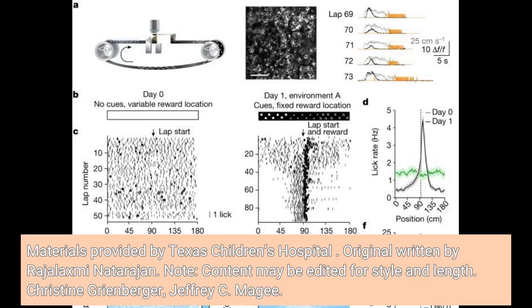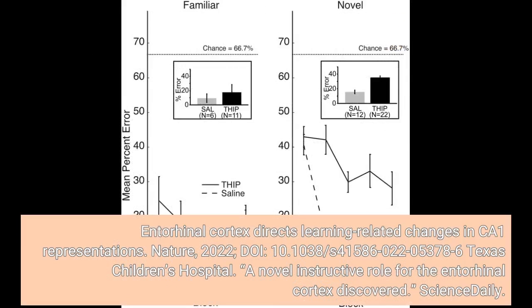Christine Grienberger, Jeffrey C. Magee. Entorhinal cortex directs learning-related changes in CA1 representations. Nature, 2022. doi: 10.1038/s41586-022-05378-6. Texas Children's Hospital. A novel instructive role for the entorhinal cortex discovered.